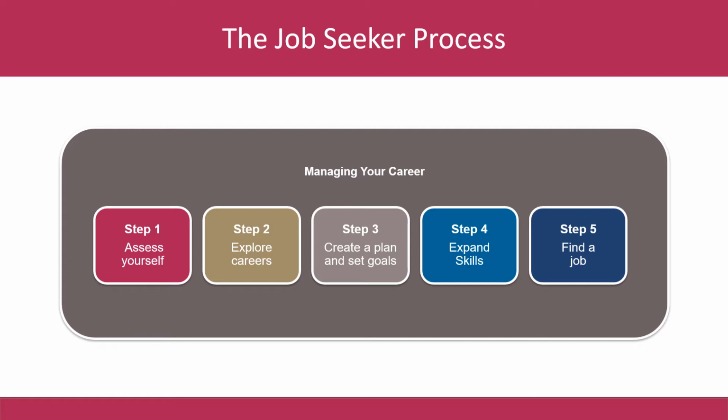Step 1 is assess yourself. Step 2 is explore careers. Step 3 is create a plan and set goals. Step 4 is expand skills. And step 5 is find a job. Ultimately, the career development process, once you go through all the steps, should help you answer who am I, where am I going, and how do I get there.